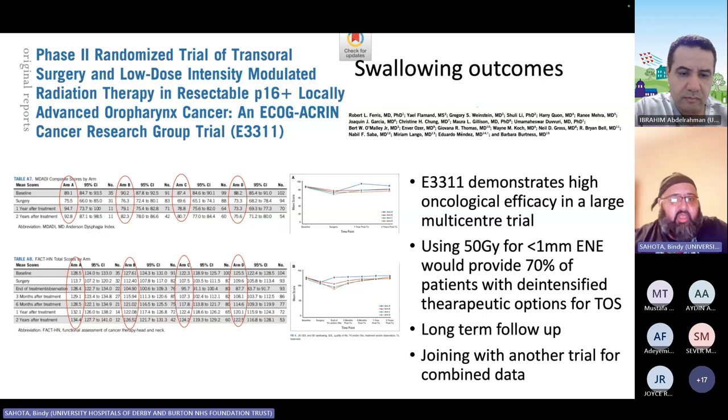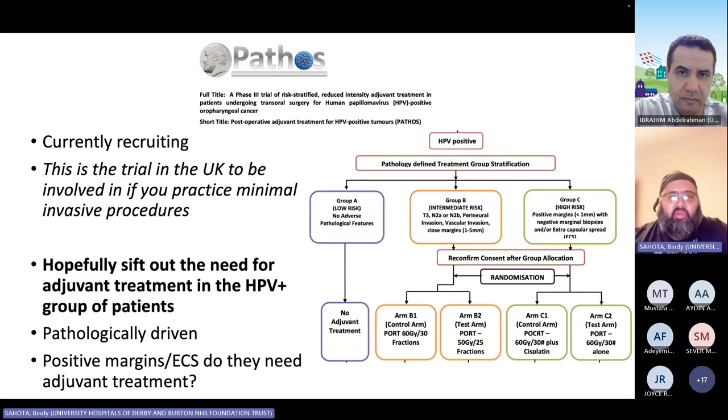There's going to be long-term follow-up, and they are also combining with this trial, which you should be aware of, which is PATHOS, which is basically the same sort of trial where people are having their minimally invasive surgery, whether that's with a laser, a robot, or an endoscope. If they have no adverse features, they've got clear margins, then they don't get any treatment, and they fall into group A. If they're intermediate, then they get randomized into the low and the high group, and group C get randomized into post-operative radiotherapy or chemotherapy as a whole. E3311 and this are joining forces, and there will be a combined data set for both of these. So I think when this comes out, it'll completely change where we stand in regards to trials.